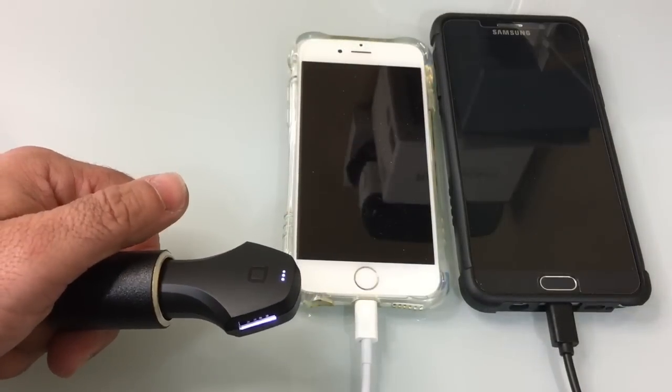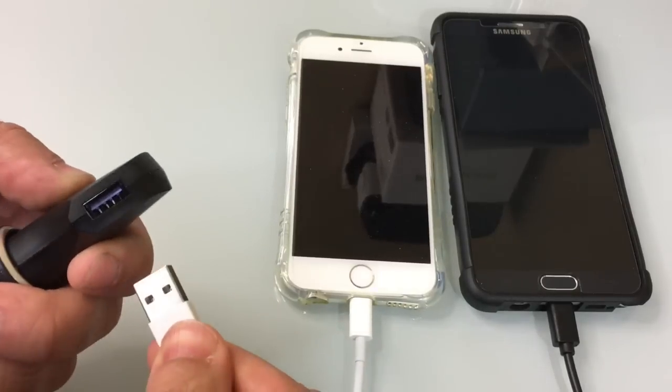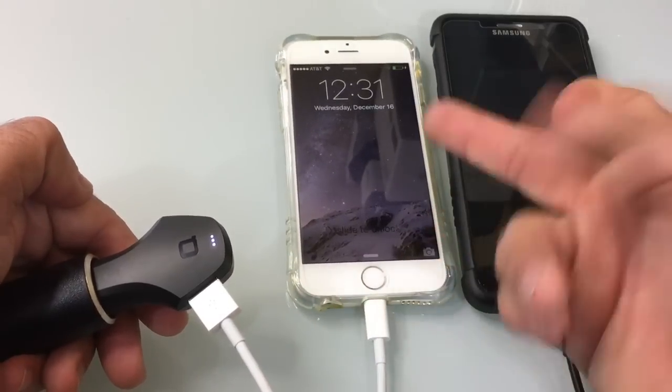So that's a cool feature. Now let's go through the charging process. I'm going to plug the iPhone first into one of the ports. And remember, this features intelligent charging. So as soon as I plug it in, it's going to know the type of current that the iPhone's going to need, and it goes into charging, as you saw.